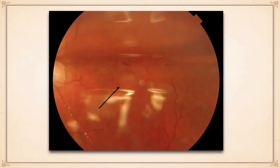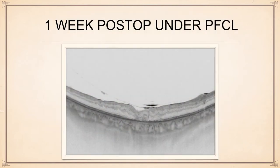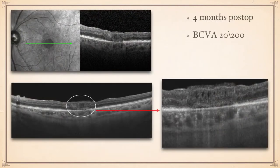So you can see the edges of the patch are very difficult to see. This is still under PFCL, the first day post-op. At 1 week post-op, the OCT actually looks good, and the edges of the patch are difficult to differentiate, and it seems to start integrating into the peripheral retina.